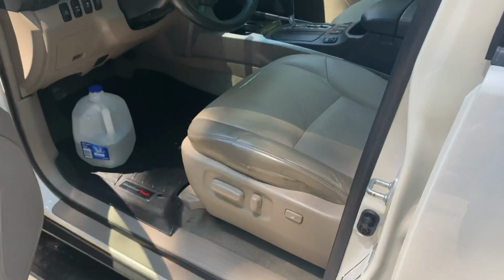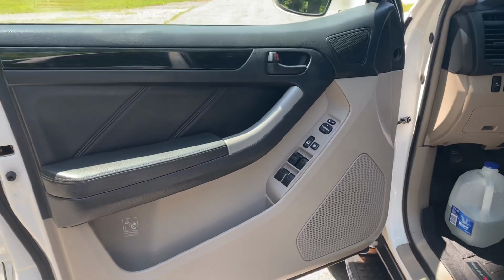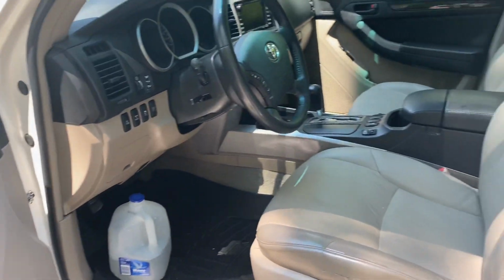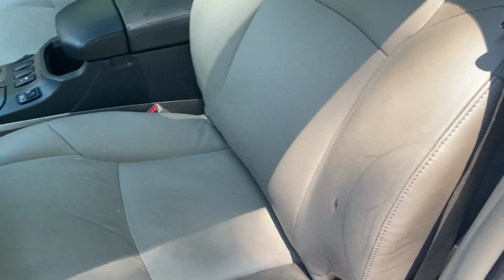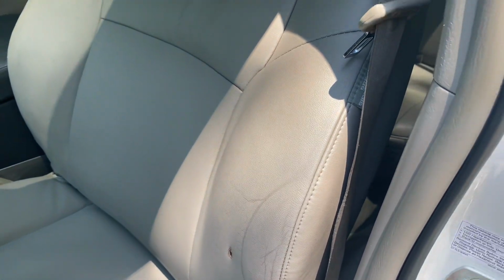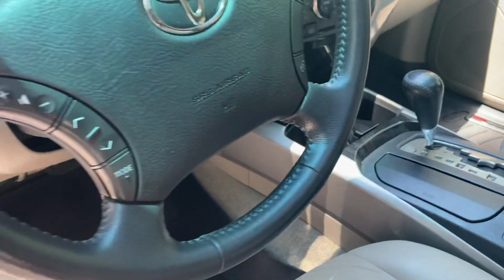The only thing to nitpick on this entire truck is the driver's side bolster, which we will be more than happy to replace. You have a slight crack here, and you have a slight hole right there. I'm gonna go ahead and start it up.